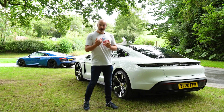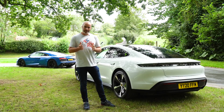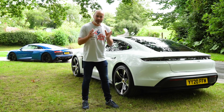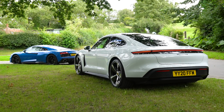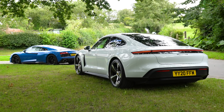Electric cars really are moving on the straight line performance game. Talking of straight line performance, because this has got the Performance Plus battery package, when you engage launch control, you actually get 570 horsepower. So we'll be testing that out a bit later. I've got my race box with me, so we can do a few runs. In fact, we can do as many as we want till it goes flat, because it's an electric car.